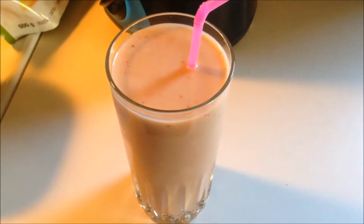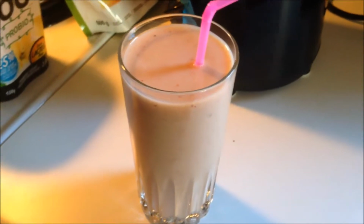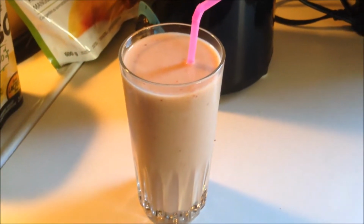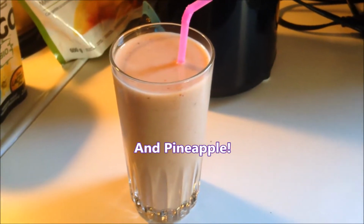So here is what I ate during our first week of summer vacation. To start off the morning, I have just blended up a wonderful peach, mango, strawberry, banana, and a little bit of orange smoothie to start off the day.